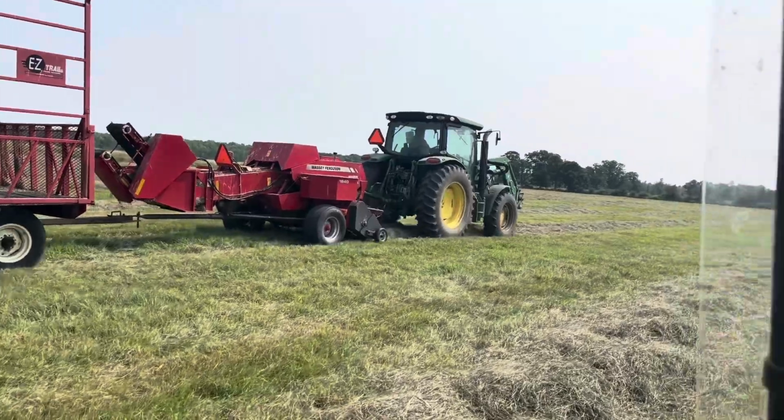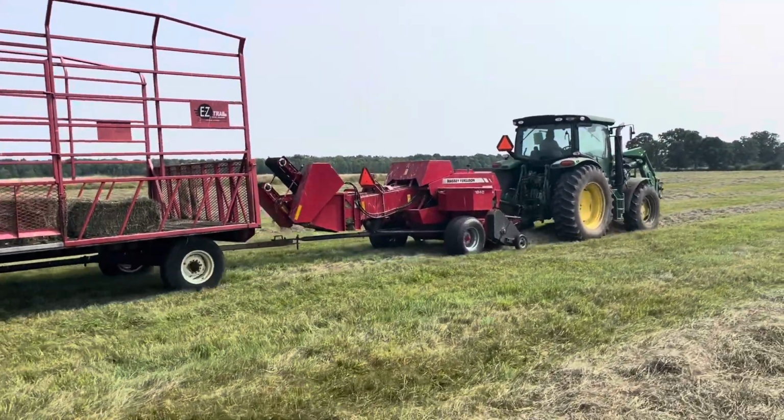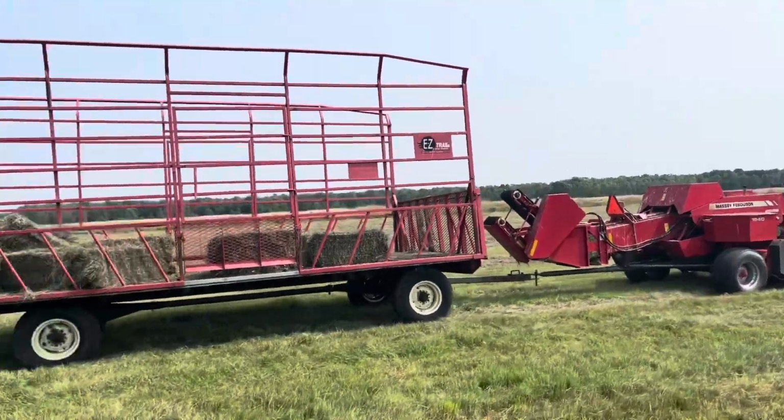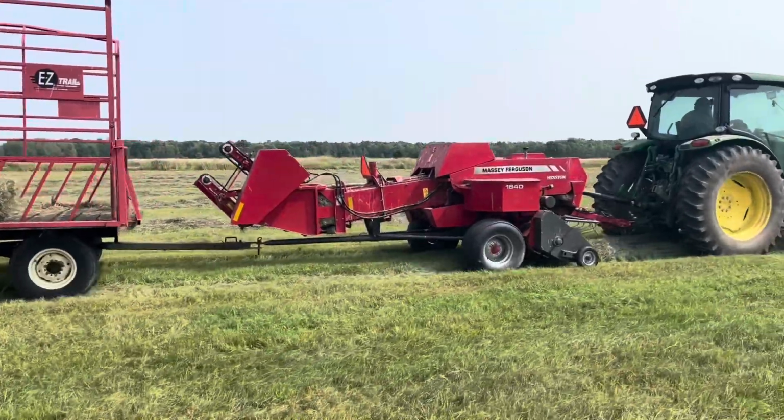We got this second cutting. Dad raked it all up, and now he is baling. We just got a few in there so far, trying to get the kinks worked out for the season.